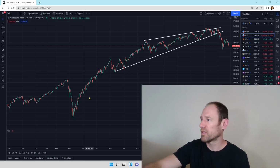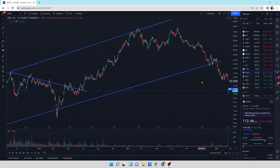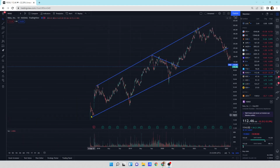Holy crap. Hold on. We got Roku here down 22%. What happened there? Look at that. Absolute domination to the downside here, guys. I'm just looking at this because I know it's uranium, but I saw Roku. It broke to the downside, and it is definitely heading lower. A lot of these are heading lower in the tech sector.